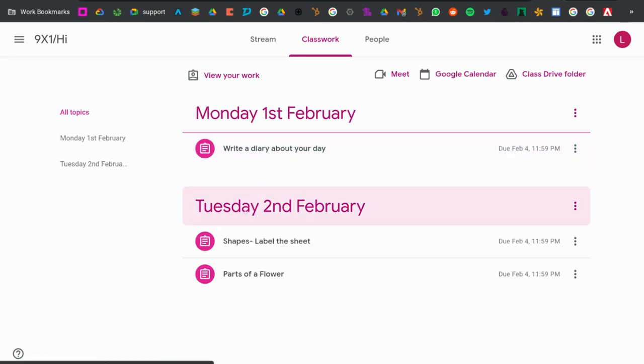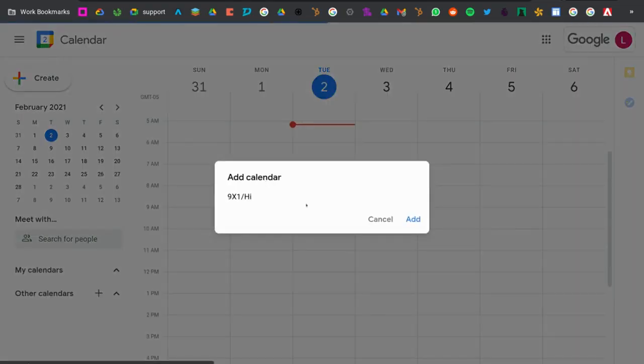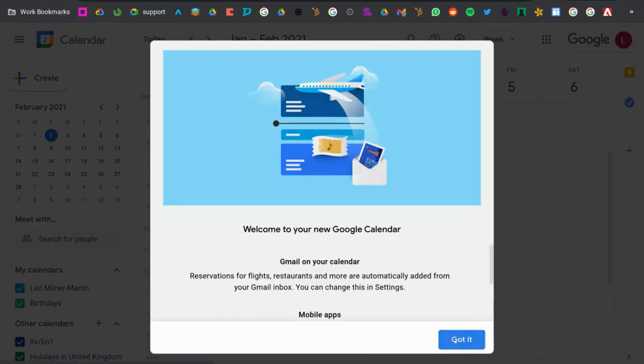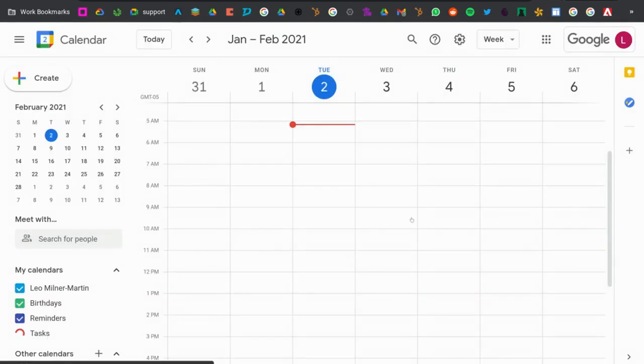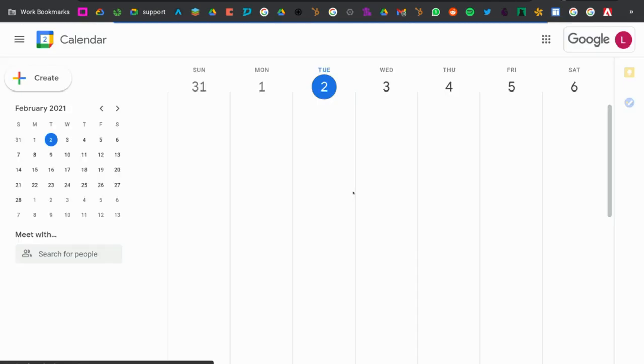And I've got work for Tuesday to do. And there's different assignments in here that I can click into. I've also got the option again to join that Google Meet if I needed to, if it was coming close to that 9 o'clock time. I can click on the Google Calendar and that will open up the calendar in a brand new tab, and it will show me any work that I've got to complete. Just give that a reload while it resyncs the calendar.